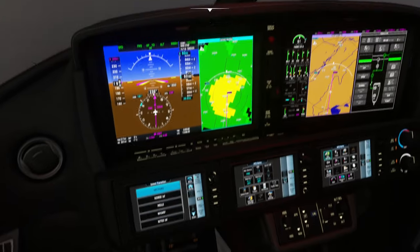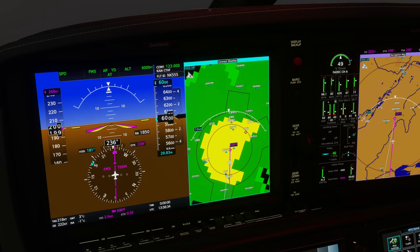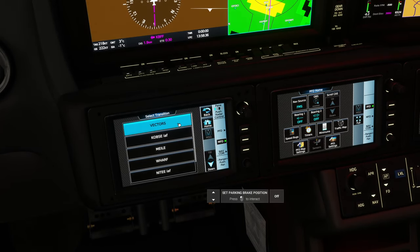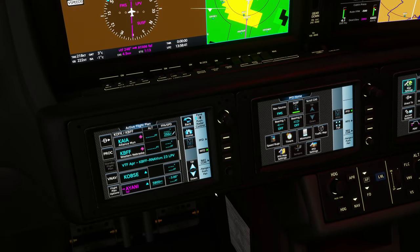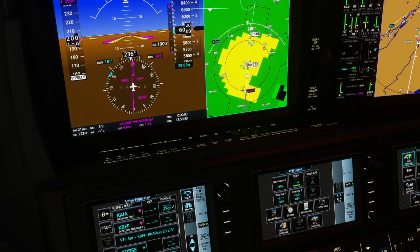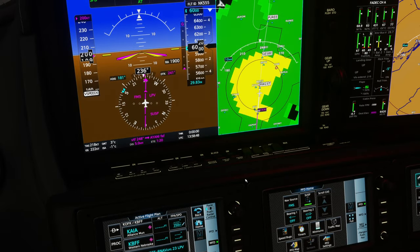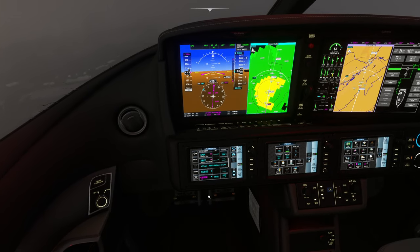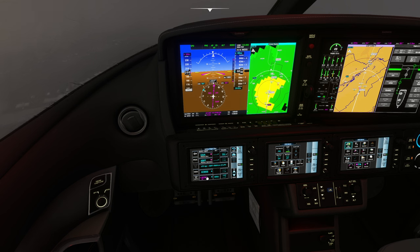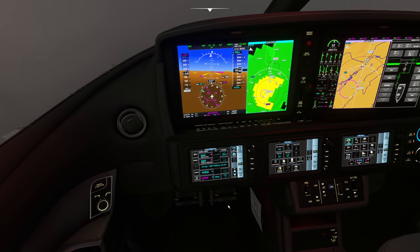Let's take a look at what we've got. I don't know what any of these mean. We'll just go vector and load and activate. We're gonna have to get it going back a ways because right now we're over the airport. So let's go. Can we go direct to? Okay, direct to. That's gonna turn us around.